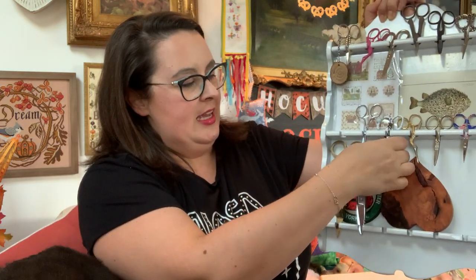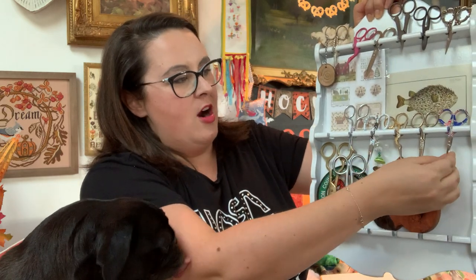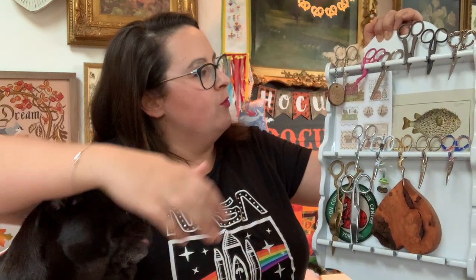So I want to thank, you know who you are. I got a wonderful card and she sent me these scissors, 2, 3, 4. Where's the fifth one? Oh, I hope it didn't fall somewhere. But thank you so much. And I added it to my collection.